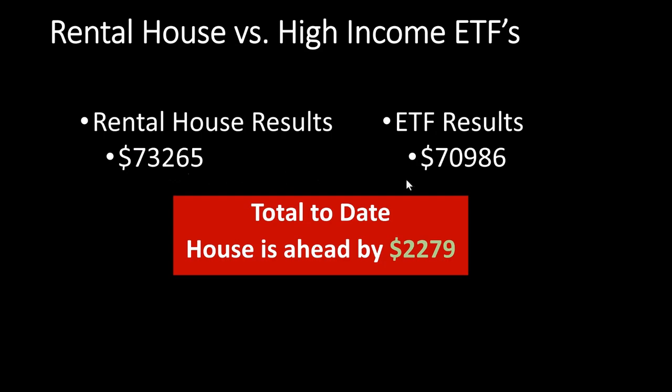And if you look to see how things are going total, here's the house, 73,265. My ETF is sitting at 70,986. So the house is actually ahead in this little experiment by $2,279. Do I expect that to stay like that? No, I expect this number here to jump way back up and get back to normal. So that's what I expect, but reality, who knows?